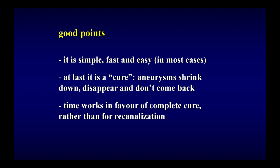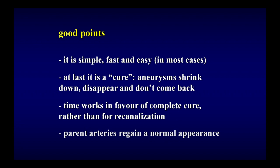With other devices, you have to tell them, well, we will see a follow-up in 1 year, then a follow-up in 5 years, then a follow-up in 10 years, then a follow-up in 35,000 years. So it's something that for the patient, it's not correct for me. You should tell them, you're cured, don't think anymore of your aneurysm. And that's possible only with flow diverters.